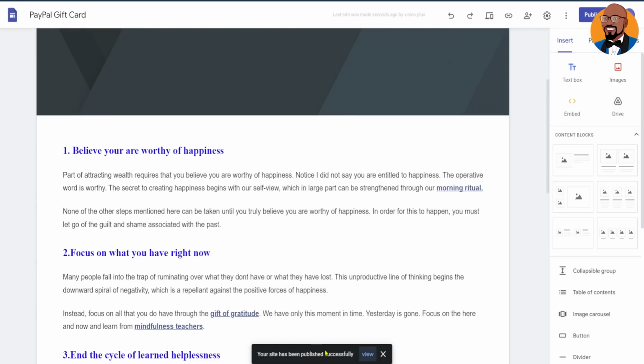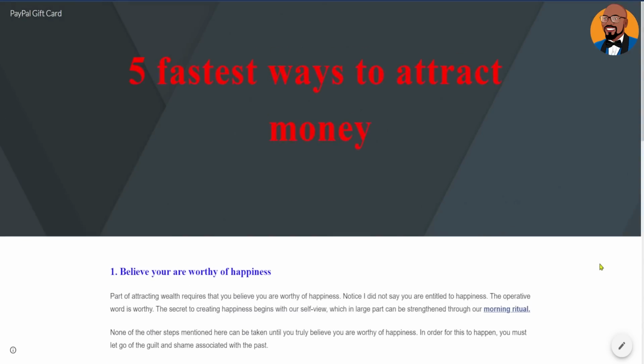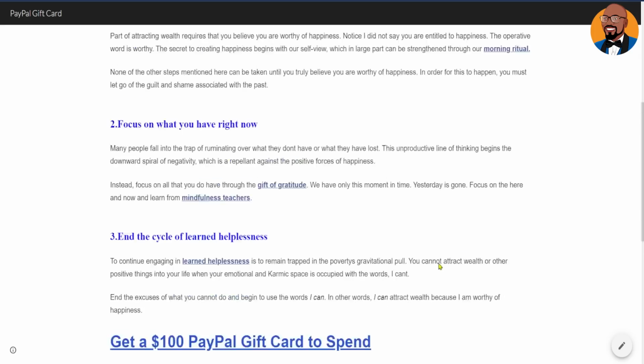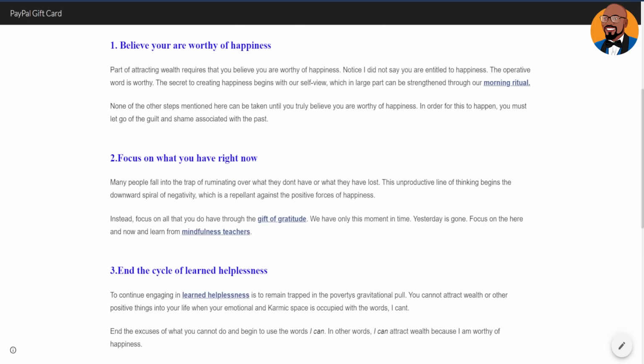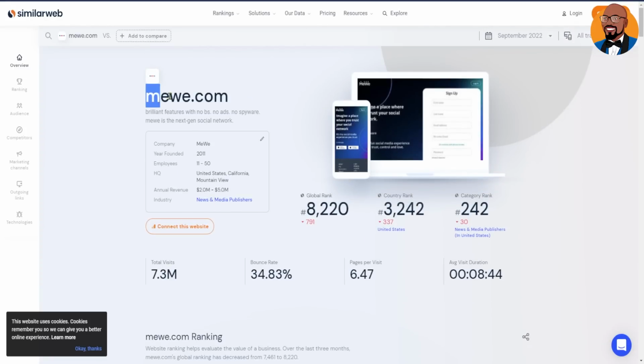So now that you have a full website created for absolutely free, as you can see, this didn't cost a single dollar. Now you want to copy the link for that article for your own website. So I'm going to copy this again. And then you want to proceed to the last step, which is to go over to a platform that you've probably never thought about before, a platform that is being visited by 7.3 million people every single month, and most of them are from the United States.